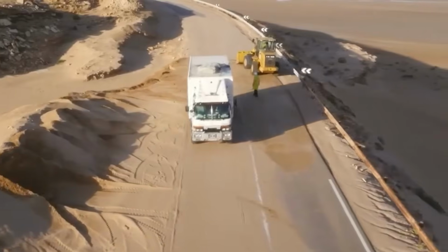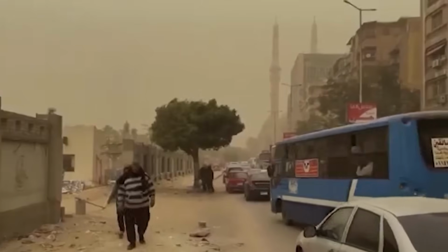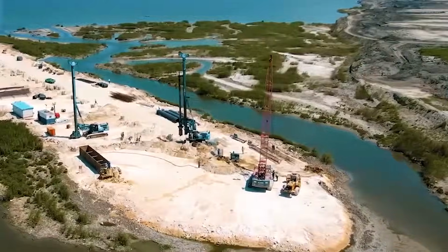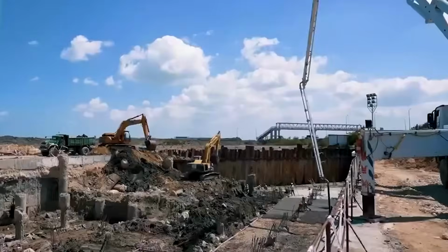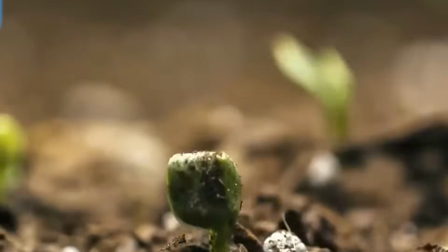Still, Egypt pressed on. If Egypt could green the distant desert, why not do the same closer to where most people actually live? Enter the New Delta Project, an even more ambitious effort located near the existing Nile Delta, home to the densest population centers and Egypt's most productive land. The goal here? Transform 2.2 million feddans, equivalent to about 2.3 million acres, into lush, fertile farmland.